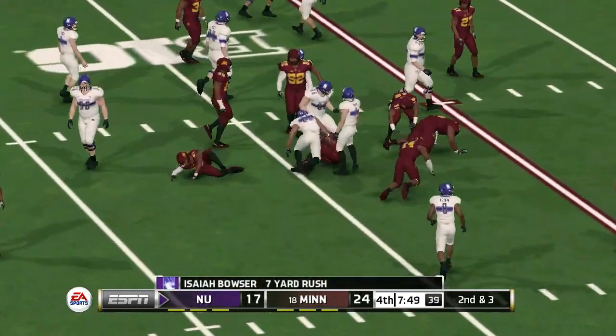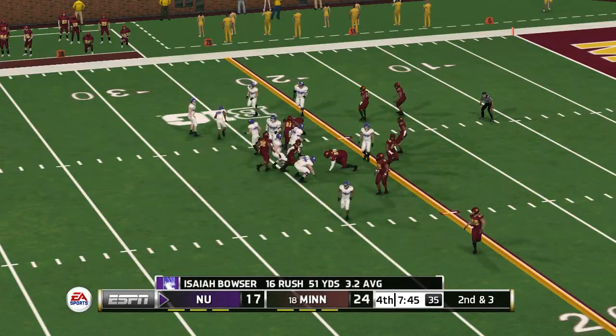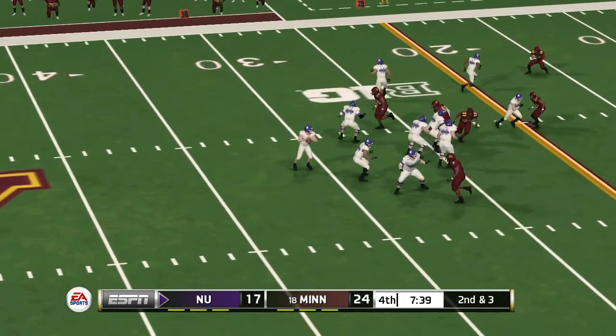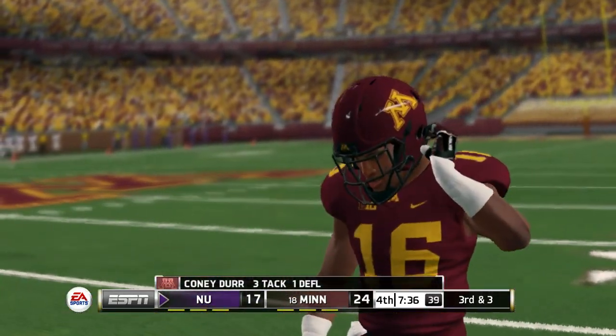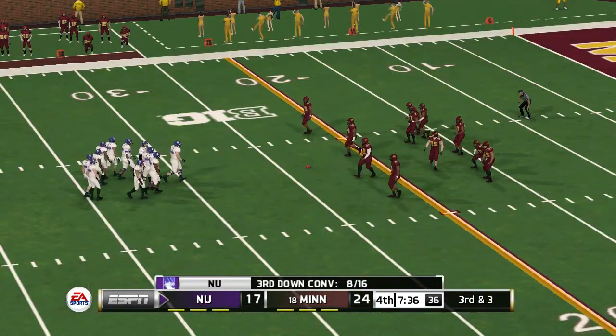Run there. With the carry. Game seven on the way. That'll bring up second and three. Black, he'll kill. Black, black. The defender had his hands on it, but it's incomplete. Here's third and three. Ball on the 24.